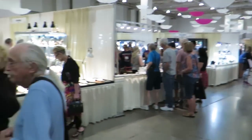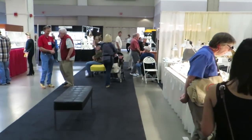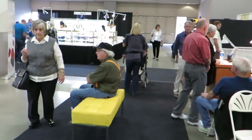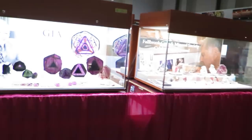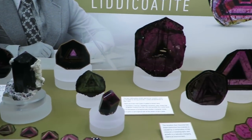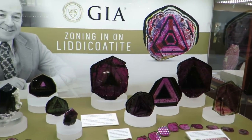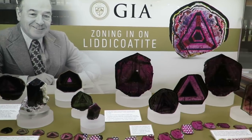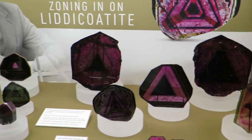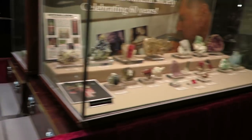Here we are on Saturday with plenty of people around the show. We go to see the lead quartet slides of tourmaline. Very beautiful and interesting. These lights, beautiful design. I like too much this design of tourmaline lights.